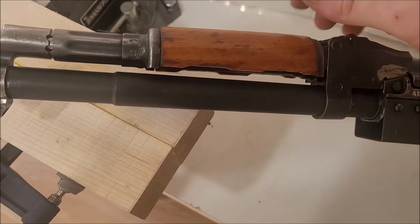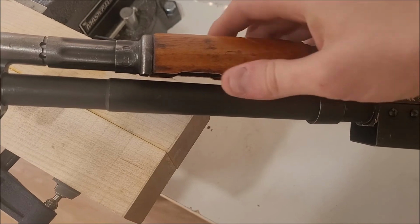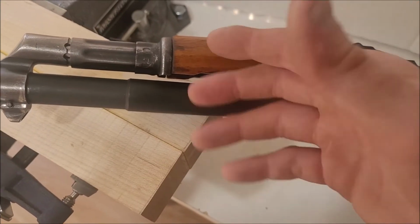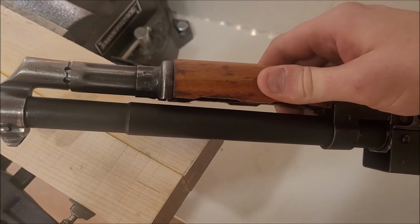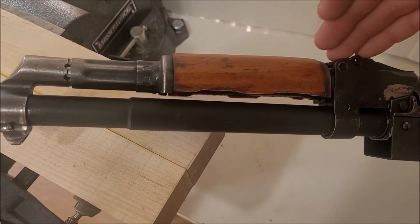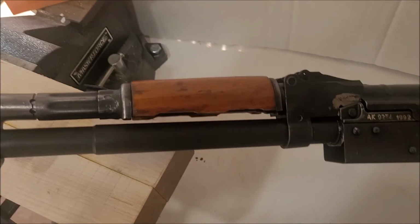So I got all that together, but then I also realized, and I got the bolt carrier in here, so this won't come out. But my front, this is like a guide. It guides the rod into the gas block, but this front gas tube wouldn't seat properly. So I went ahead and took this off, and I'll show you all this.